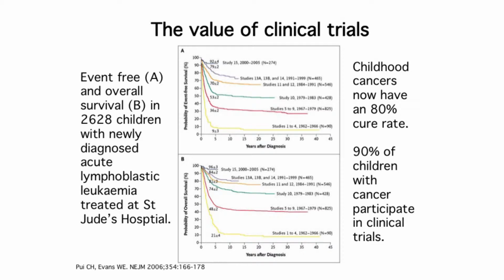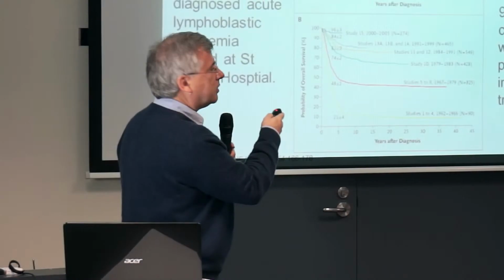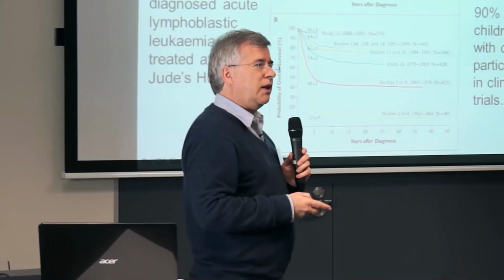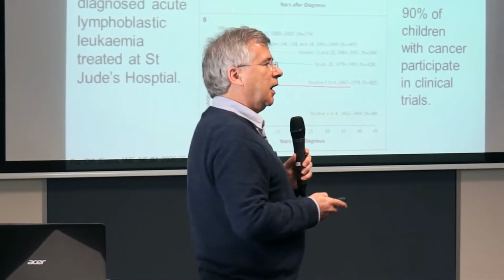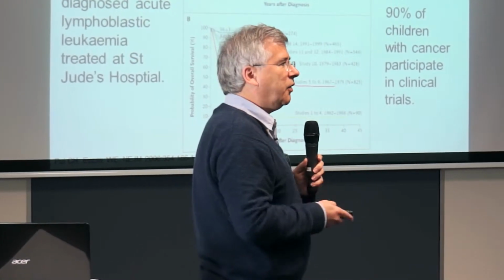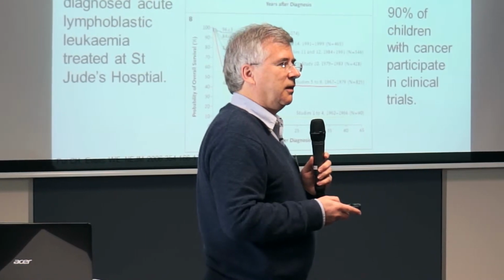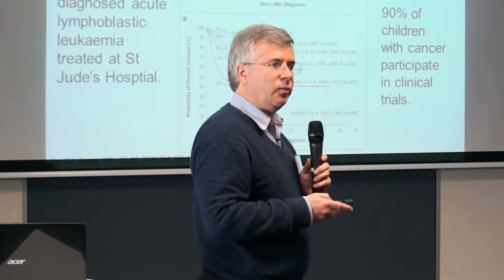Now what this shows here is the survival rate of children with a very aggressive form of leukemia that used to be fatal. And what this shows here has been the progressive improvement in survival. So most of the children would die within a few years, and here the vast majority of the children are surviving. This shows the improvement in survival over the last 40 years from this disease. And this can be largely attributed to the very high participation rate of children in clinical trials, that they get access to these new experimental therapies.